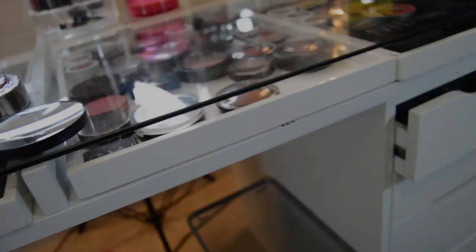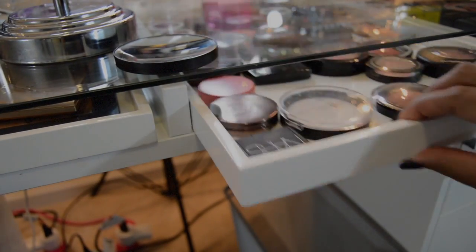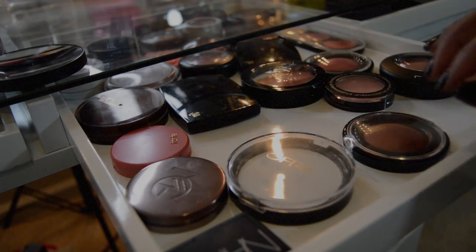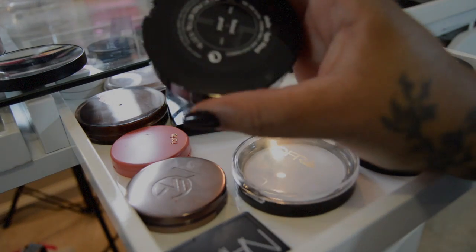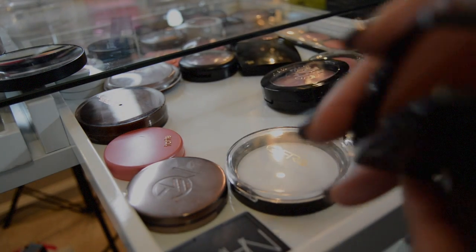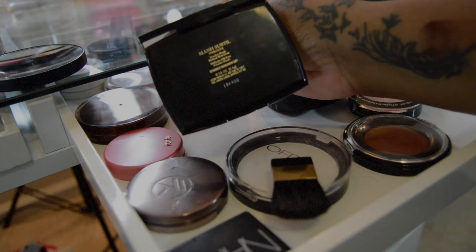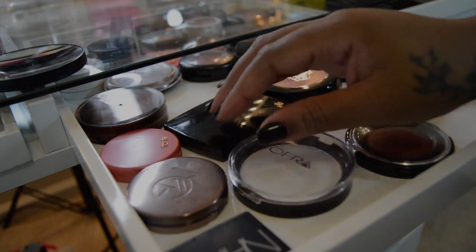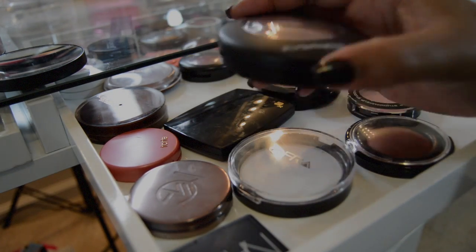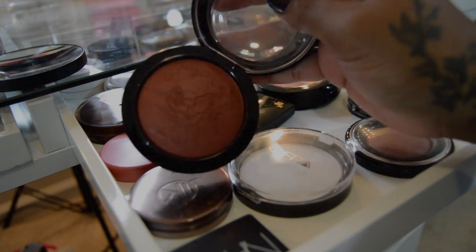Okay, so in this tray here, I have pretty much blushes. That is a Kat Von D blush I found at TJ Maxx. It's a double blush there. I think it was Hansel and Gretel. Then this is a Lancome one that I purchased. And then that's a Makeup Geek. That's MAC over here. That was with the Taraji collection.